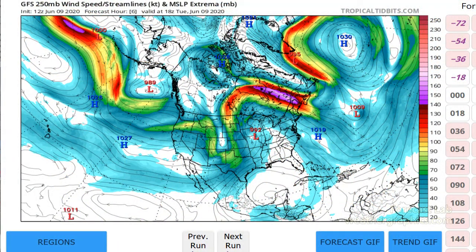So what do we find? Here's the 250 millibar analysis. This is up about 34,000 feet from tropicaltidbits.com. All right, so we do have that ridge for sure out east. There it is. In fact, let me draw the axis. Looks like it goes from about Atlanta, Asheville, all the way up through Michigan and Ontario.